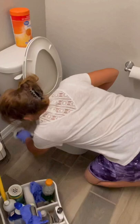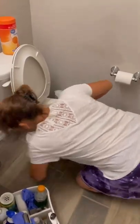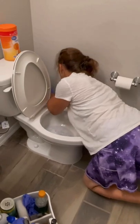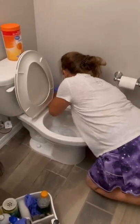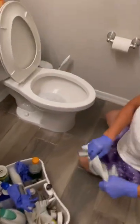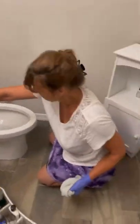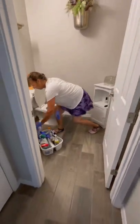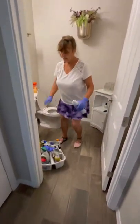Then I take my rag and I go around this whole outer edge around your toilet, because when you're mopping, you can't get back there with your mop. You're not going to get it clean. So there you go. Flush that toilet. That's done.